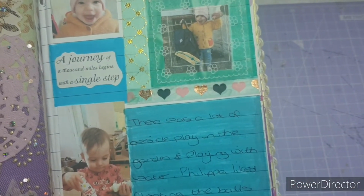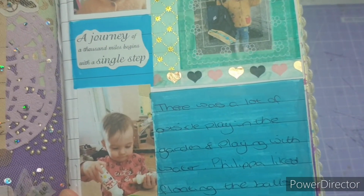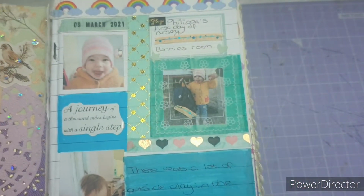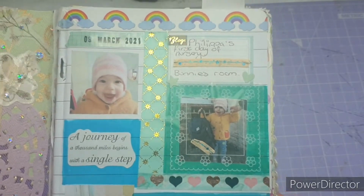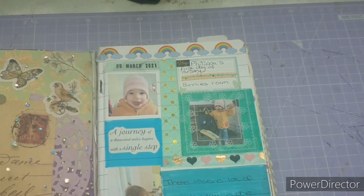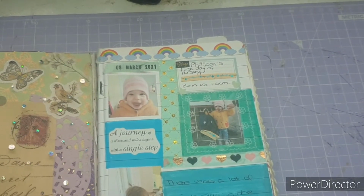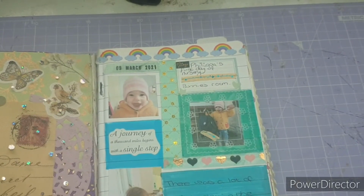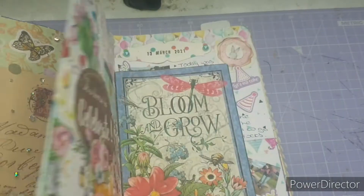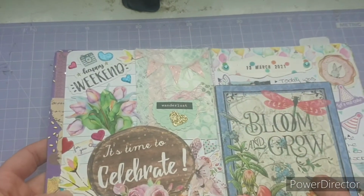This was a picture they sent us of her doing some painting. Look how small she was. Oh my word, she's not that small anymore, but she is still that excited to go, which is really nice. So I was kind of happy with that page. I thought it was a nice way to start this particular journal, and yeah, that was her first day of nursery.